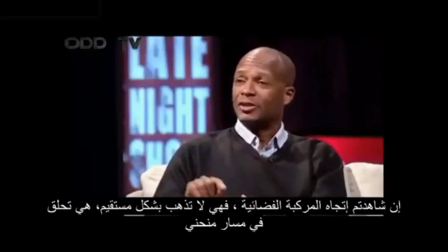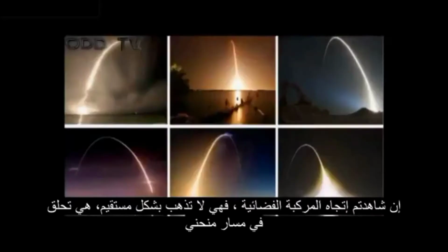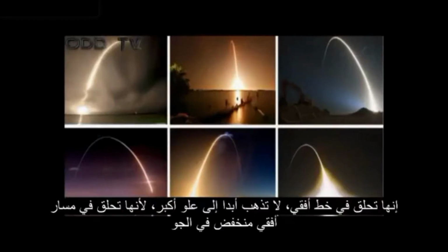If you watch the trajectory of the space shuttle, it doesn't go straight up. It always goes in a curve and out to sea. The point is that they actually go horizontal. The space shuttle goes horizontal. It never goes any further up.